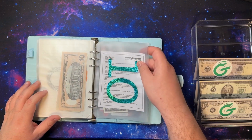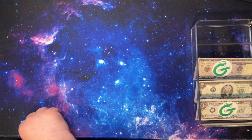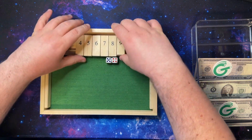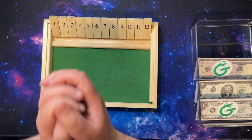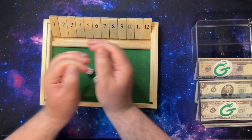And now we've got number 10, which is Shut the Box, the OG Shut the Box. And this one, I am playing the 1 through 12 version. And I'm using the 2 dice that came with it. I scored this at the thrift store for $2.50. So give it a roll and see how we do here.